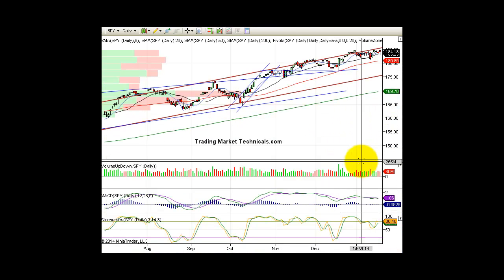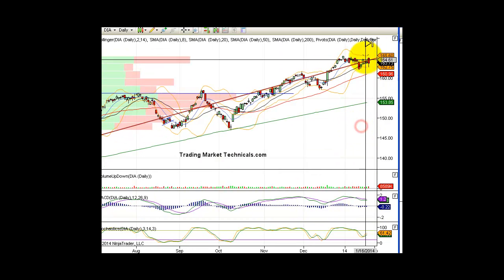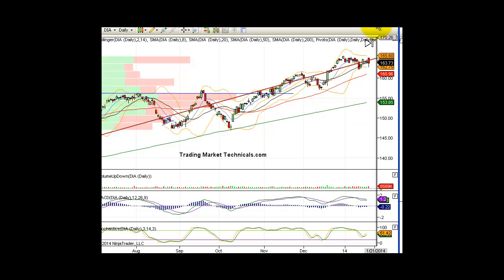Okay, let's go right into spiders. As you can see here, really quiet, guys. I mean, really quiet. This is almost too quiet. But I am anticipating some nice volatility coming into the marketplace here. And the diamonds, as you can see, took it on the chin here. Weakest of the 5 indices that we follow.